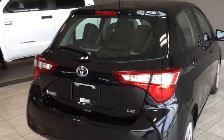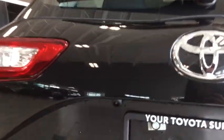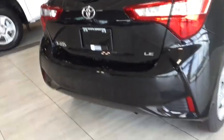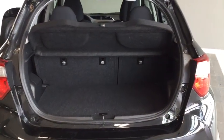Here we are at the back cargo area of your Yaris. Taking a closer look, you do have that rear windshield wiper for when things start getting a little bit messy. You also do have your standard backup camera to help you in and out of those tight spots. Check out those sweet curves on the back there that add that sporty touch. Opening up your hatchback now. Check out all that space that's available to you to store everything that you need.